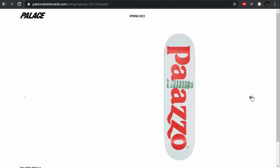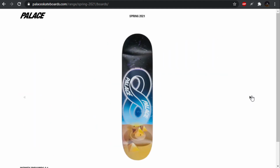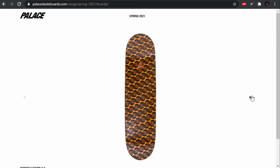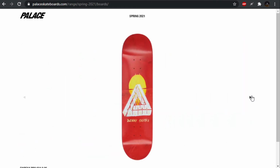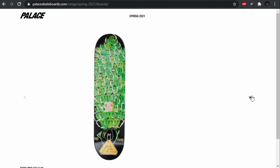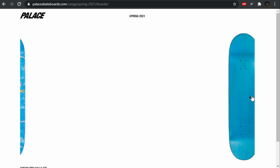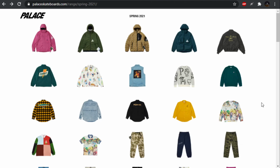Oh, there we go. We got the Palazzo stuff. I do like the Gucci colorway, if you will. This is interesting with the infinity sign as well. Ooh, these are kind of cool. Would have been cool to see something like that on one of the t-shirts. Maybe give the infinity sign a spacey fill. Maybe that'd be too cheesy though. I don't know. What am I talking about? And I think we wrapped around. So that's it for the boards. And that wraps up the Palace Spring 2021 collection.